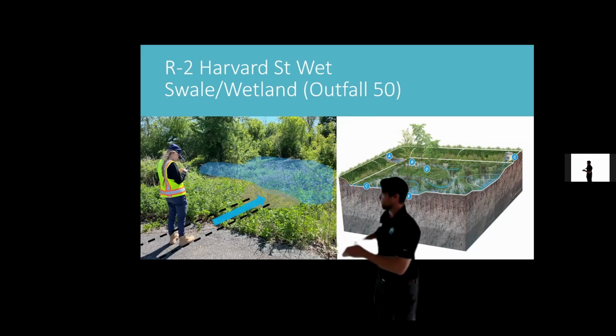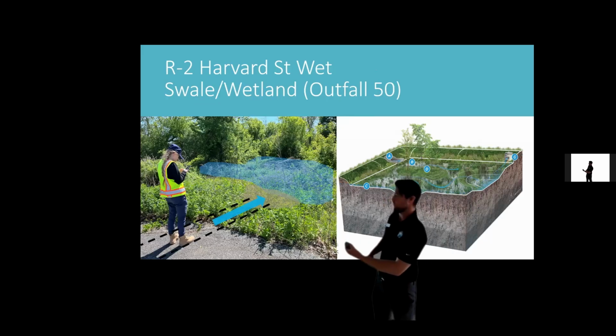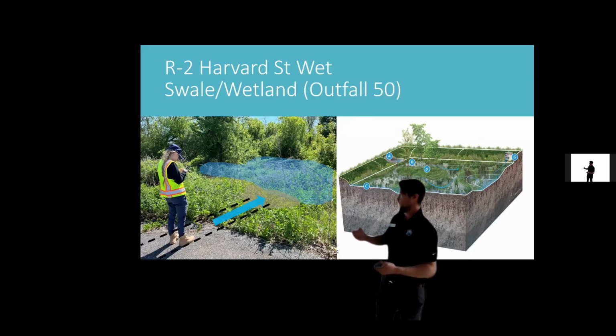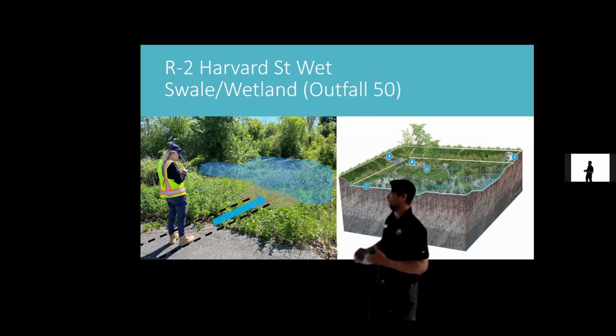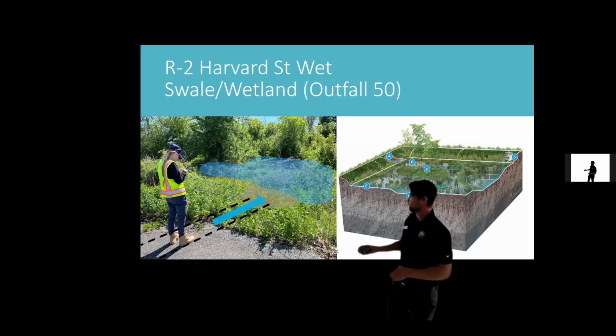This is a little less descriptive of a graphic, but it shows where the water is coming off of the impervious surface, and doing some light to moderate grading in this area to try to produce a natural wetland system, mimicking nature, which would then overflow into the existing drain line.